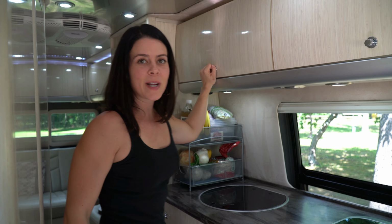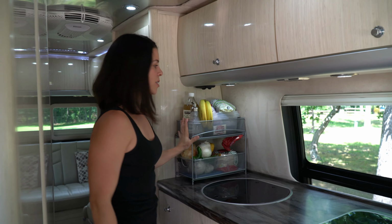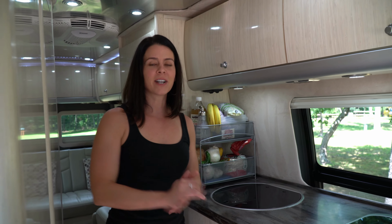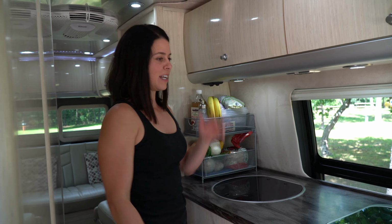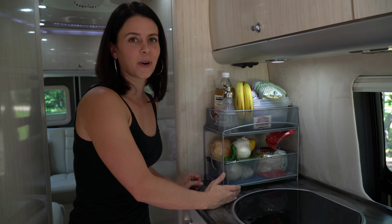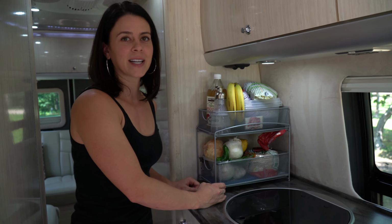Okay, and working our way down, we have to include the fruit tray. This is a joke with Erin and I because we always said we're never gonna have a banana hammock and we're never gonna have a fruit hammock. And after living in this for probably a month, we found we always had produce piled up on this corner, and we're like, I can't take it anymore, we gotta get something.